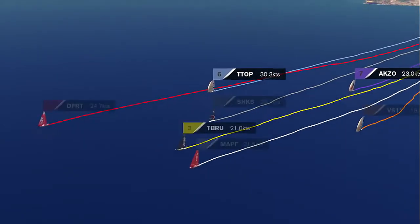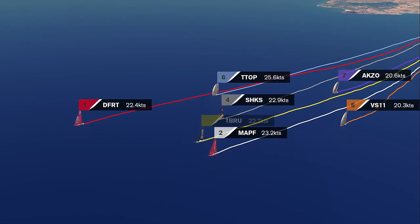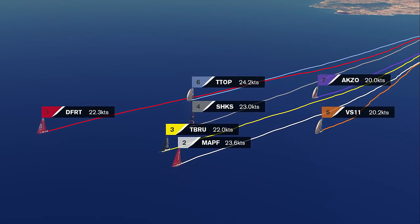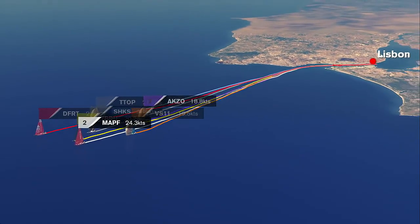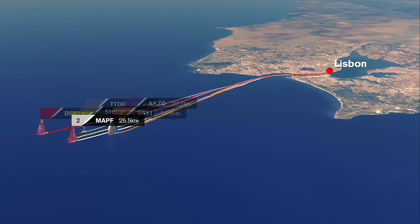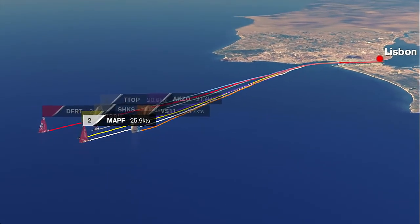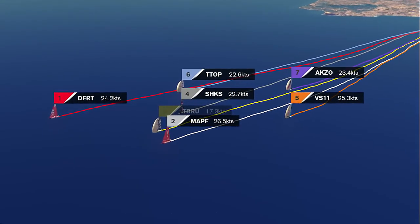Okay. Well, the helicopter has reached its 25-mile limit and out of fuel. We will look at Dongfeng Race Team, Matt Frey, Team Brunel, Sunghoon Kai Scallywag, Vestas, 11th Hour Racing, Turn the Tide on Plastic, Axo Nobel. This leg, 7,000 miles from Lisbon to Cape Town. This is where dreams are made, legends are made, and sometimes shattered and broken.